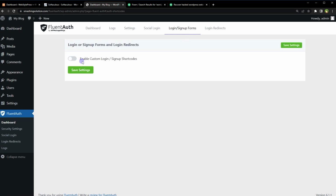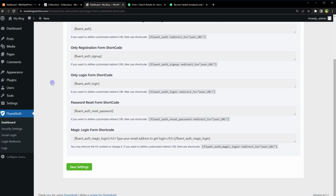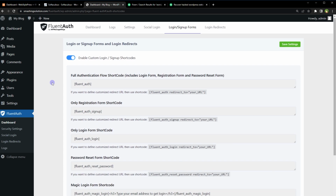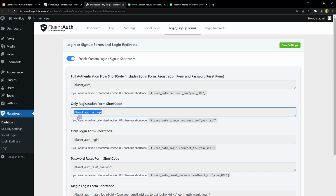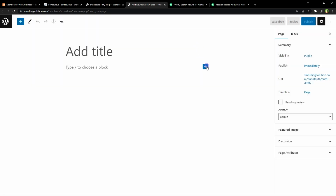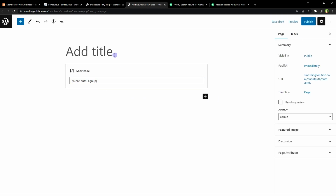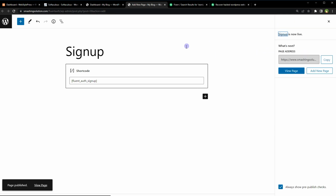Login signup forms. Enable custom login signup shortcodes. So this plugin offers shortcodes to place login forms or signup forms or password reset forms anywhere in your website. So this is useful in that manner as well. For example, if we want to display a signup form, we can do so. I am creating a dummy page. Shortcode, apply the shortcode, signup page, publish.